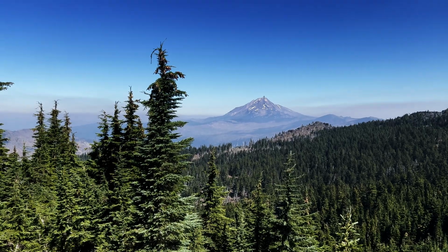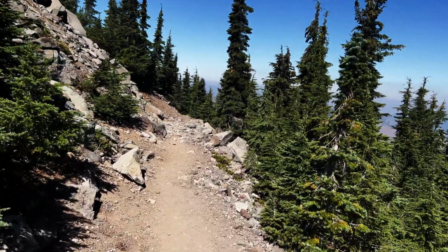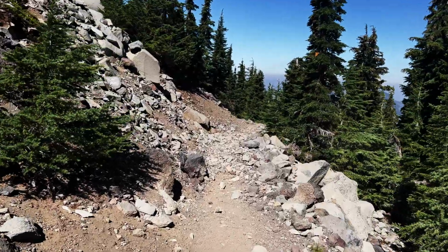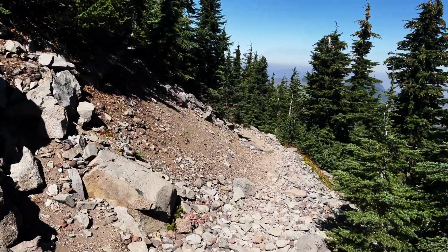Look at the incredible beauty of Mount Washington. We are hiking through an alpine wonderland, returning from our turnaround point for this 14-mile day hike here on the Pacific Crest Trail, Three Finger Jack Loop, Mount Jefferson Wilderness. Got my nomenclature out of the way.